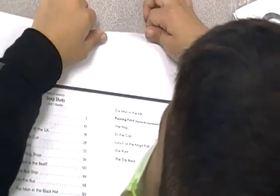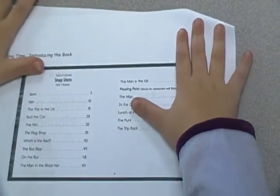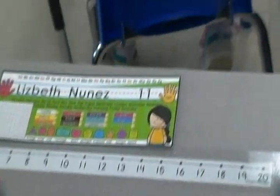And remember, this is your table of contents. Now we read about Beth. On page 2, we read about Nat. And we read the trip to the UK. The next story is Bud the cat on page 28. Okay? So we're going to start here. Turn the page once more.